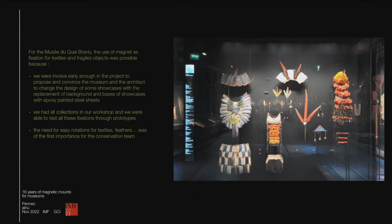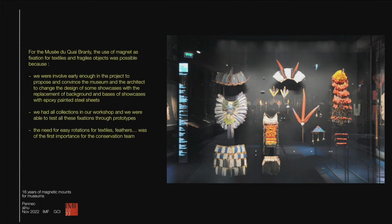All that came up with the proposal, or several proposals, that we made to the Musée du Quai Branly in order to match with these issues. We proposed to adapt the showcases or to change the back and the internal kit of the showcases and replace them by steel in order to use a magnet system. This was possible because we were very early in the process and in the project. We started to work on the project 2-3 years before the opening, and the showcase weren't manufactured yet.